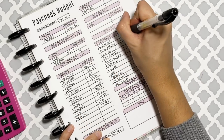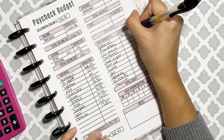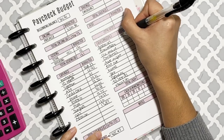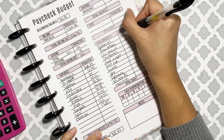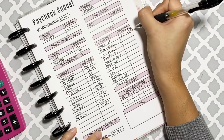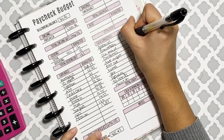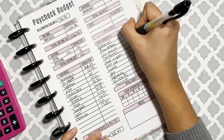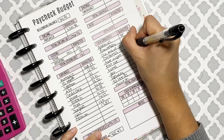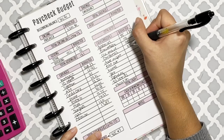So for groceries, we always set aside $75. However, we did have to go to the grocery store before I went to withdraw the funds. So we used, I want to say it was like $40, $42, something like that. So I withdrew in cash $32. That's what's remaining for my $75 budget. Our anniversary, we're setting aside $10 for that. Car maintenance, we're setting aside $25. Christmas for this year, we're setting aside $27.